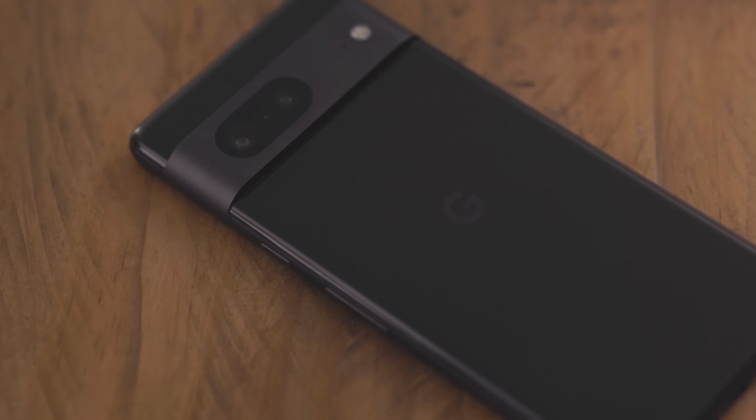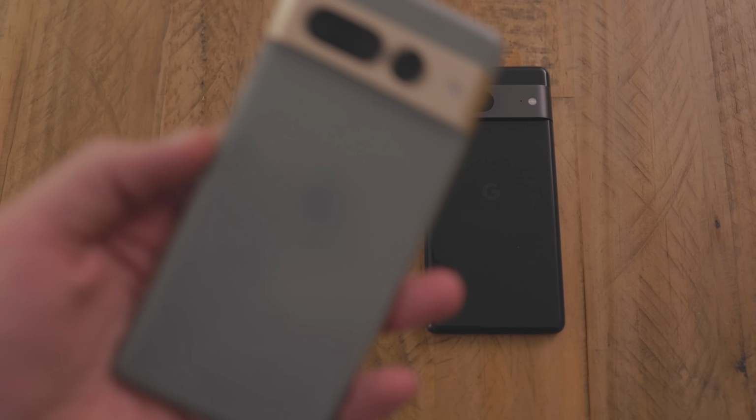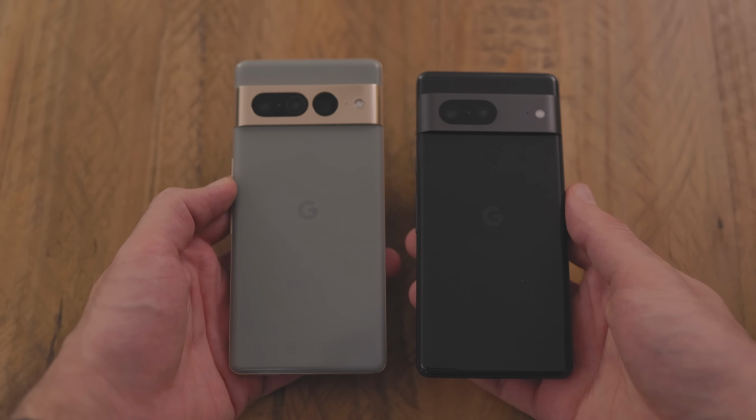It is Basil here, and today I'm talking about the Pixel 7, not the Pixel 7 Pro. I've seen quite a bit of Pixel 7 Pro coverage online, and I really wanted to get across what it's like to use the vanilla Pixel 7. So if you're thinking about picking one up, then stay tuned for the rest of this video.